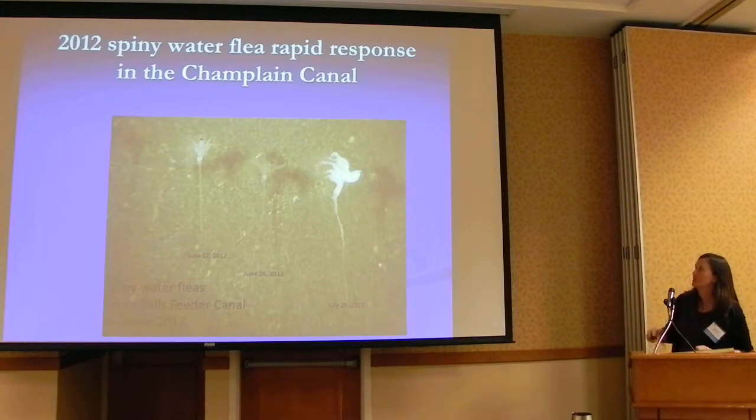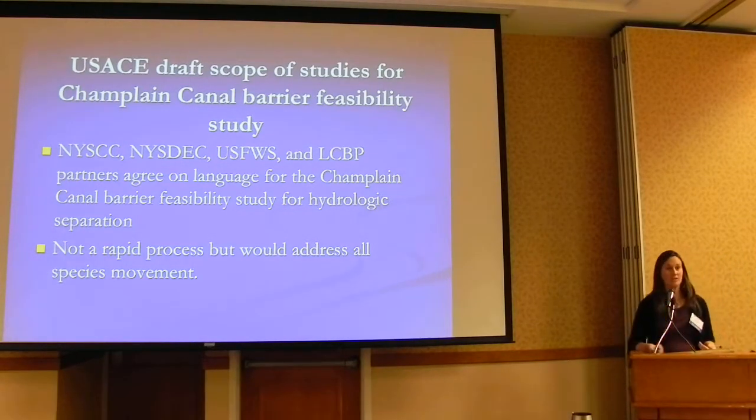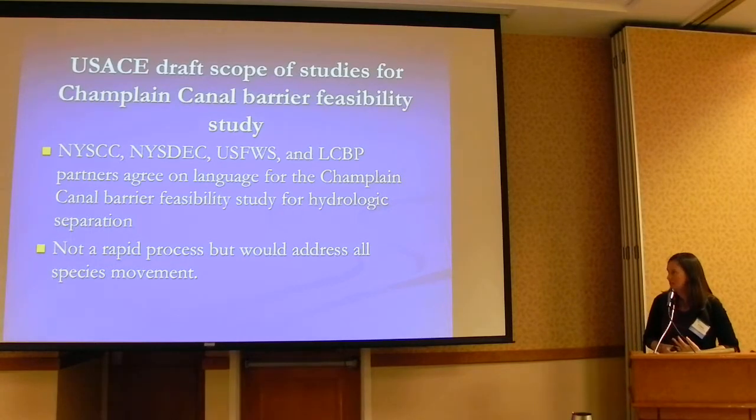So these were the photos of spiny water flea in the Champlain Canal earlier in 2012. One of the recommendations of the task force, which was a project that already had been spearheaded a little while ago, was to look at a feasibility study for a barrier on the Champlain Canal. And you've partnered with the Canal Corporation, URPC, U.S. Fish and Wildlife Service, and a number of others.